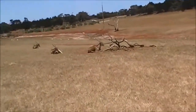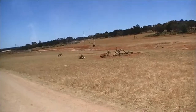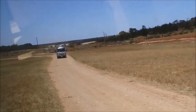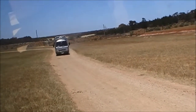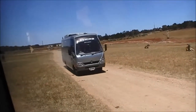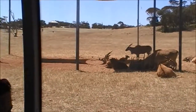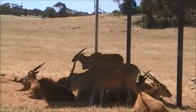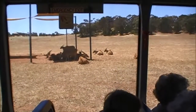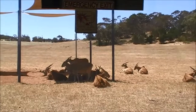Nice and safe. Eland's one of the larger of the antelopes. In fact, in some parts of Africa, they're kept in preference to cattle. Largely because they can be milked, and their milk... Sorry? Right. Okay. Apparently, you can milk them, and their milk will last several days in the hot African sun.